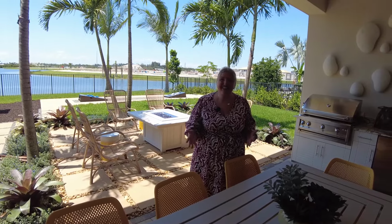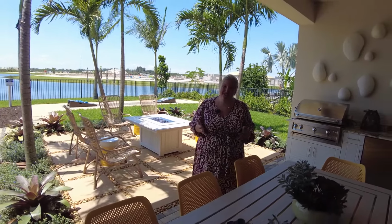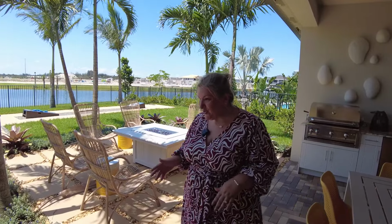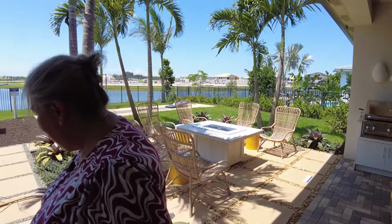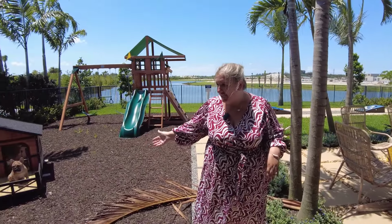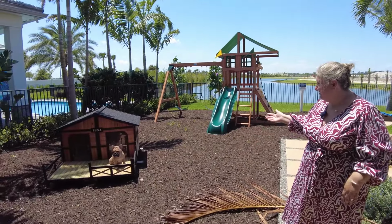Check out this really great backyard, especially if you have kids. You're gonna love this backyard. I mean, there is so much to see out here. I mean, that dog almost looks real. Little Luna there. What a great use of space.